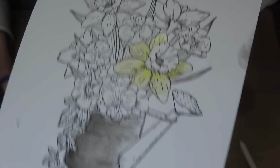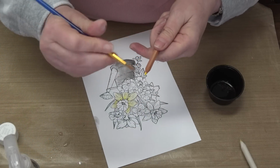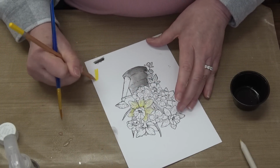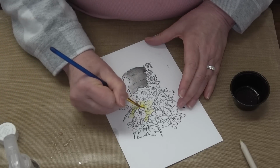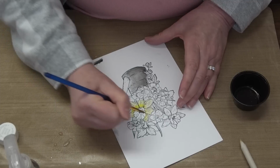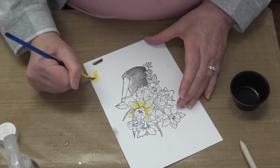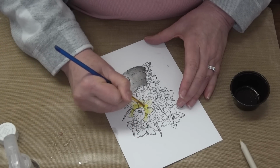So if I want to make that yellow darker, I can either go in and pull the color straight off my pencil by getting it wet, or I can add a little color down at the bottom or on a separate piece of paper and go in and pull that color, making it darker towards the bottom. I want a little more definition at the bottom. The darker my shadow is, the brighter my highlight looks. So I'm just picking that color right up and painting with it.